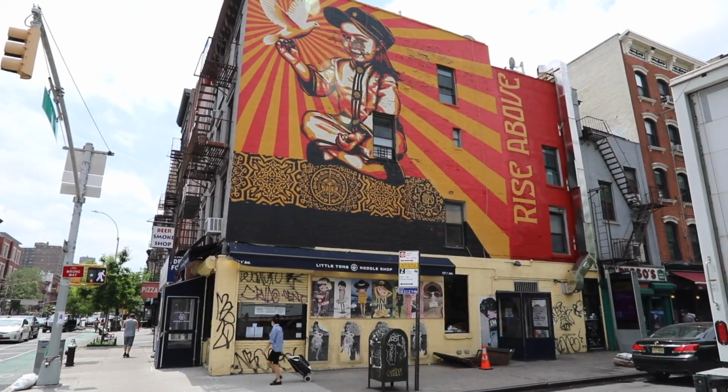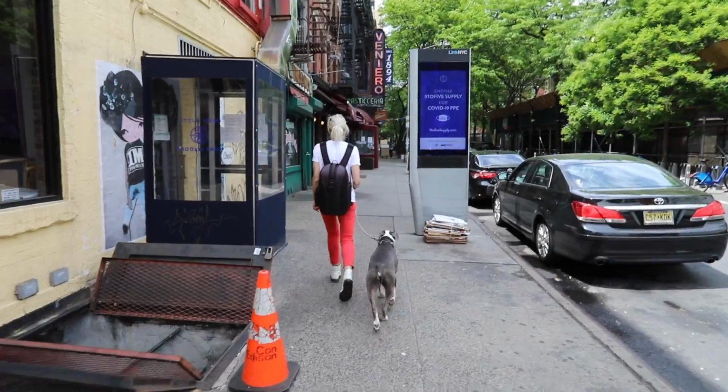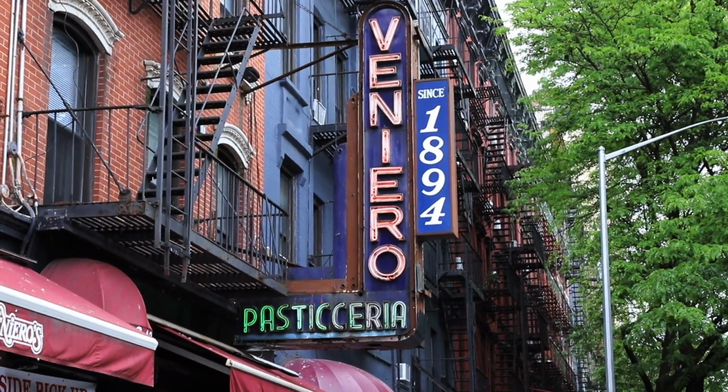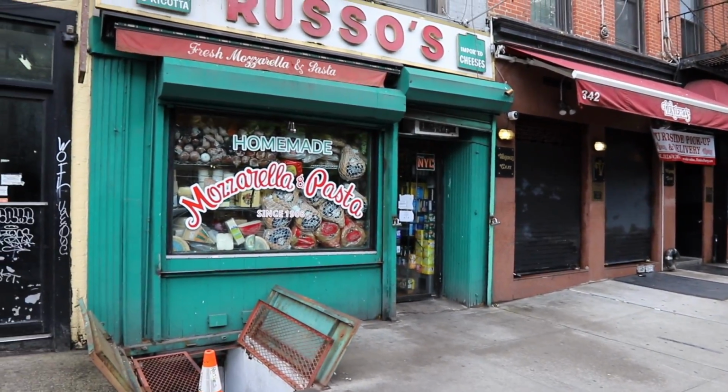We're on our way to visit one of the last surviving Italian food businesses in the East Village, which in the early 1900s had a huge Italian population with its own Little Italy. The last two Italian shops on this block have a symbiotic relationship, bringing each other customers.